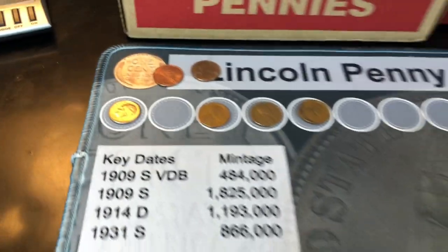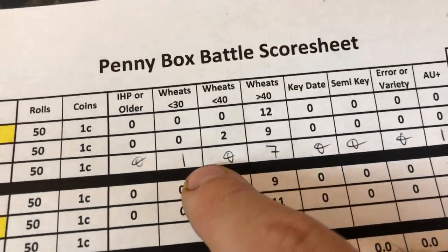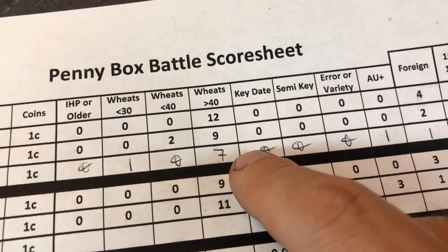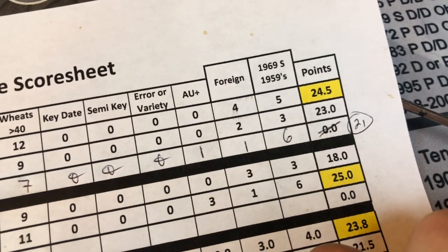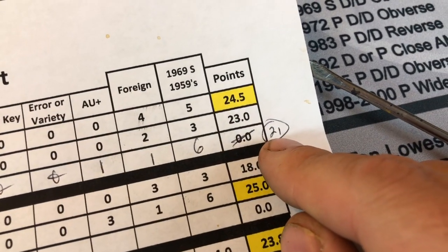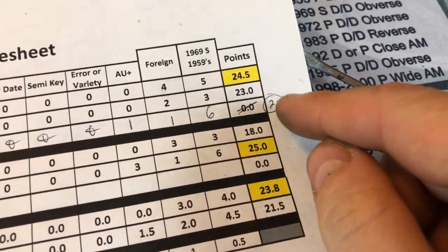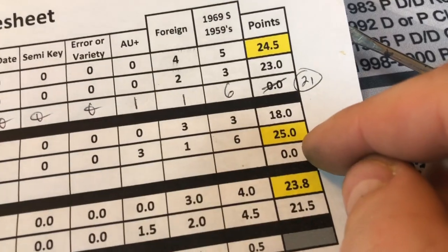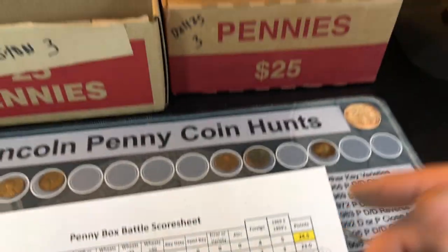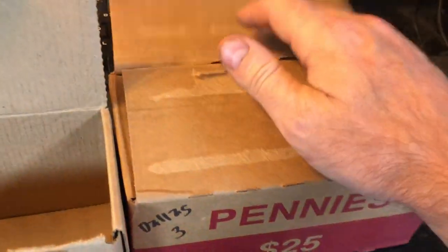We'll pull it aside. I went ahead and plugged the stat sheets in manually. 1 wheat cent below the 30s, 7 in the 40s and 50s, 1 AU, 1 foreign, 659s, 21 points. Really light box. All my box needs is 26 points, and it should take the series. Now, mind you, it'd be its best box, but not the best boxes I usually get. These have been slow. So, with that said, let's get it on.